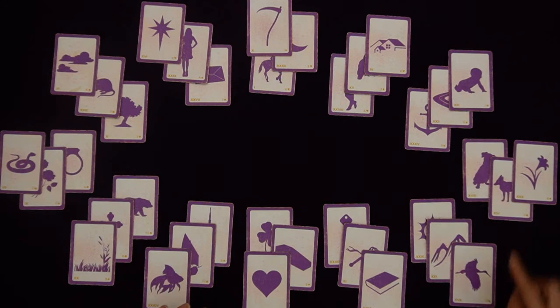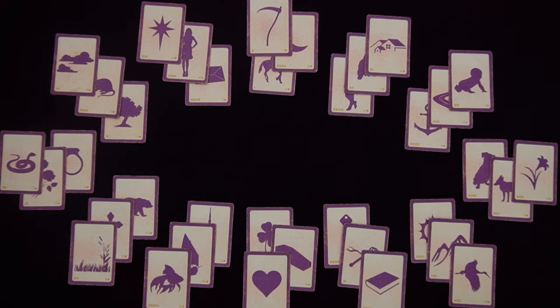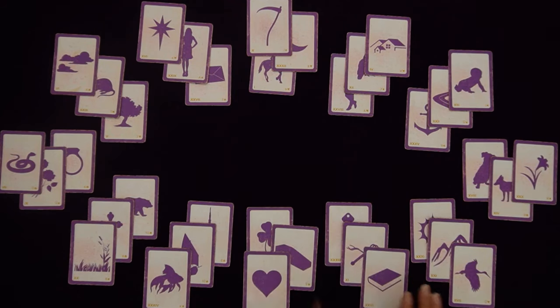And we do have the change cards here. Yeah, I'm suspecting a change in here, possibly a big one. We have the stork with the mountain, the road with the child earlier. This is looking like maybe a trip or a new venture. So this is going to look like it's exciting.